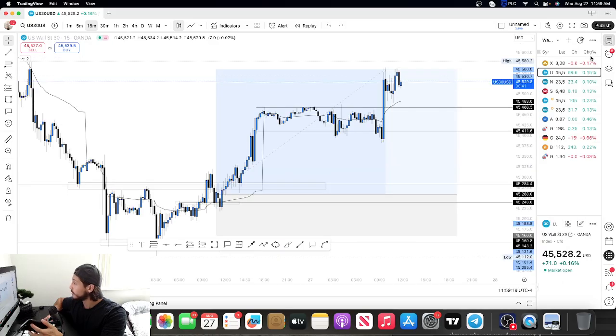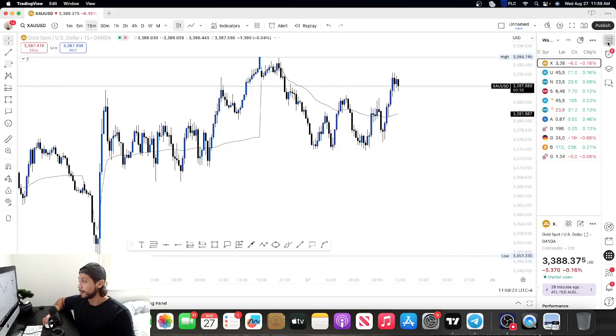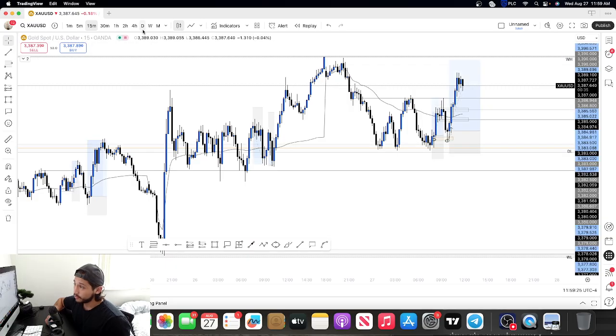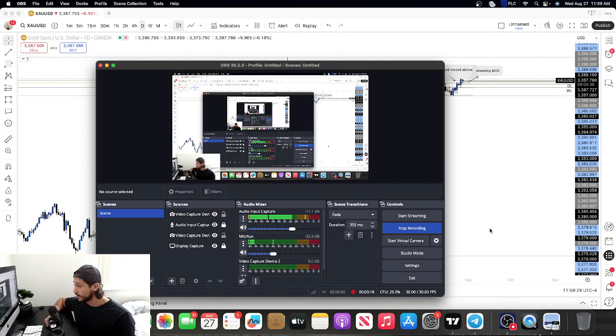We're going to go back here into gold and we're going to start off with this analysis. So very simple. This trade here was very simple. And honestly, if I see the setup over and over again, I will take this again over and over again.